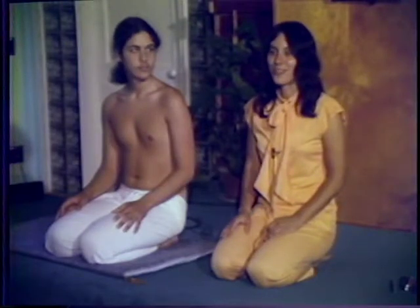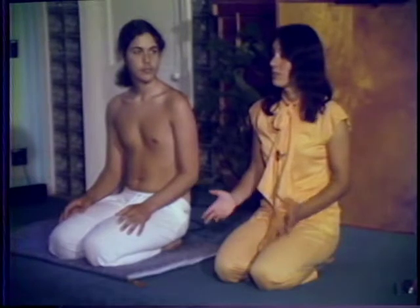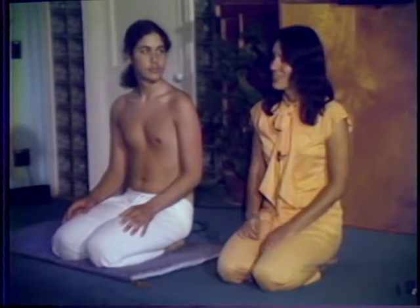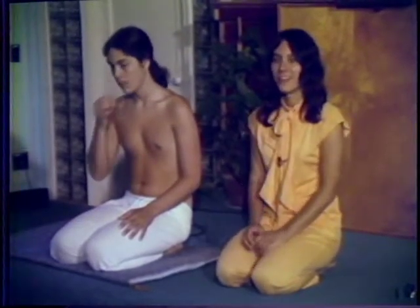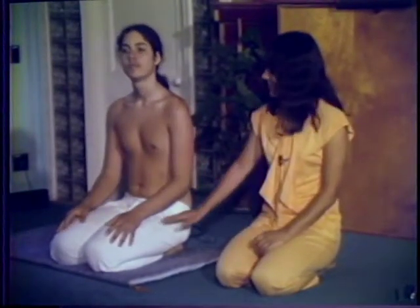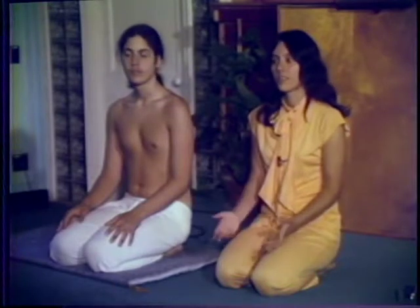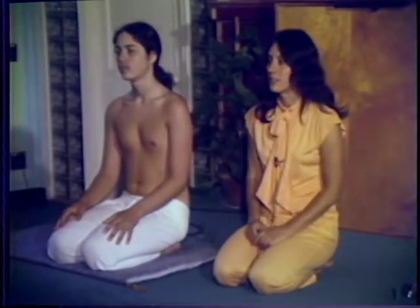Or if you don't want to do that, just sitting in Vajrasana, you can do that even in a restaurant if nobody is too concerned about the way you look, or on the subway or whatever. Just taking the opportunity to sit in this position whenever it's practical. And you can sit at a dining room table still in Vajrasana, even if you're sitting in a chair.